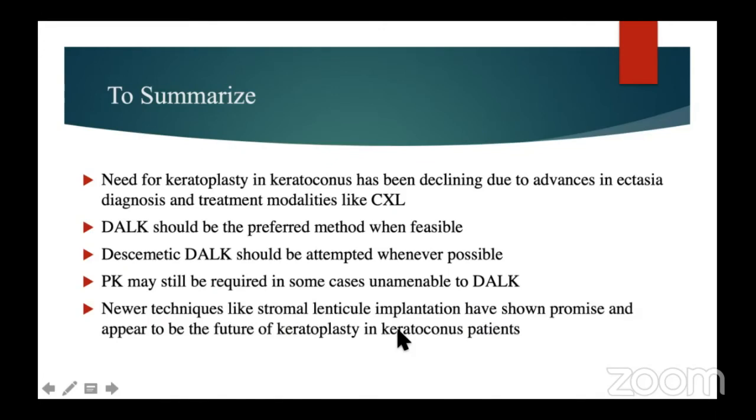To summarize, keratoplasty is still needed in some group of cases of keratoconus. DALK should be preferred over a full thickness graft if possible, and Descemetic DALK will give better optical results. Keratoplasty, yes, if you have a central scar where DALK cannot be done, should be done.